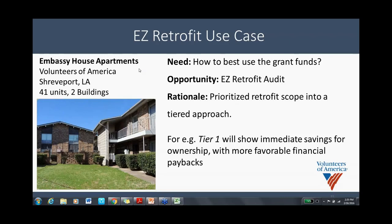So the first thing that popped in my head was, well, if we need to do this and we want to maximize the amount of grant funds that we can use and not spend any of it on an energy audit, the EZ Retrofit tool was the perfect opportunity. It was the perfect tool for us to use because it let us do the work in-house, take information that we already have at the property and come up with calculations and recommendations for improvements to do.